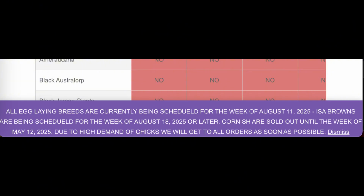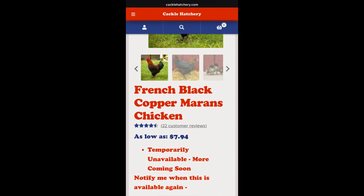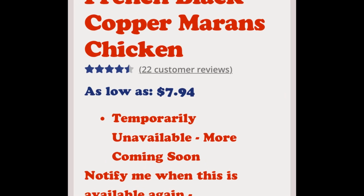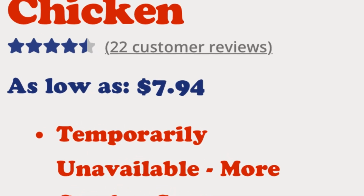Just something to note. I also looked up Cackle Hatchery. They actually have Barnevelder chicks that are available by April 7th. Just noting that it's not May 19th or September. And they do not have any French black copper Marans available. It says temporarily, but it seems indefinitely because there's no end in sight.